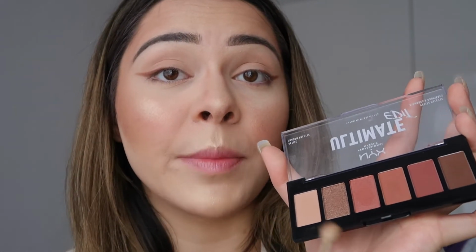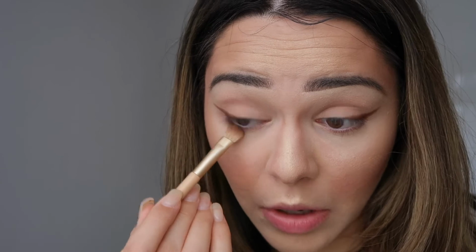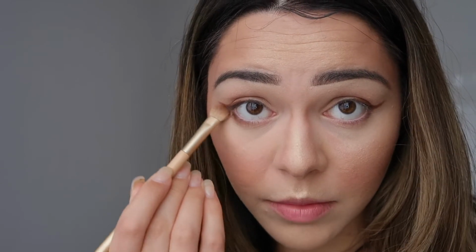I'm just gonna drag what's left on here down a little bit over here. And I'm gonna use the three colors that I've used on the lid, so the base color and the other two colors. Just gonna mix them together and apply it under the eyes. And I'm only focusing it on the outer part.